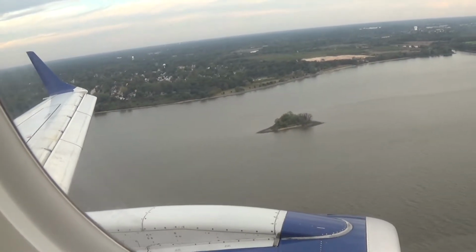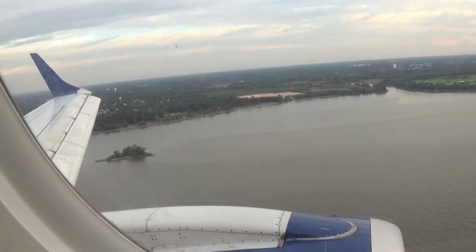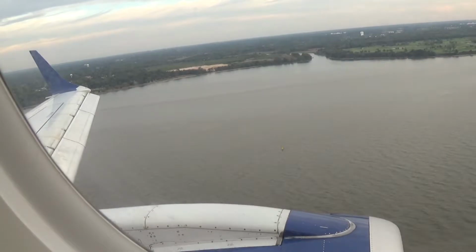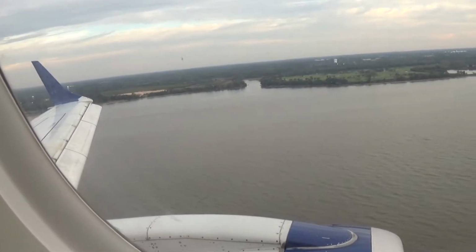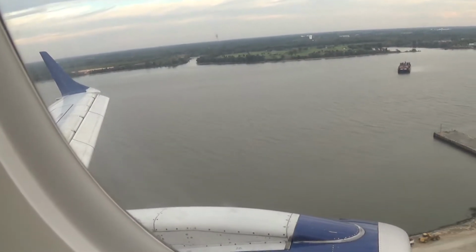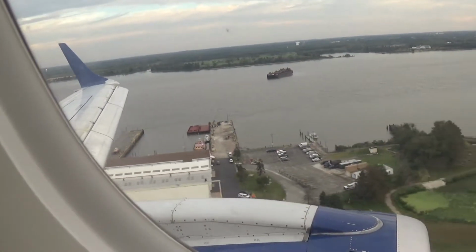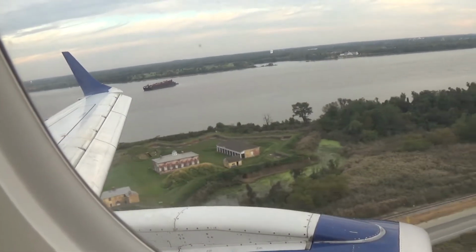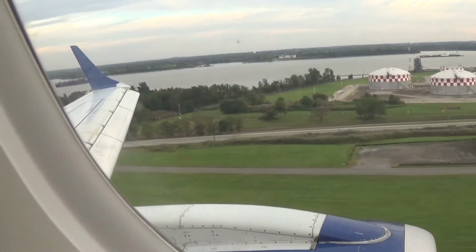Tower, Air 400, request full stop. Air 400 Charlie Bob, continue inbound for runway 26. Continue inbound for runway 26. Charlie Bob, if you can, maintain best forward airspeed for runway 26, please. Charlie Bob with best forward airspeed, please. Best forward airspeed, Charlie Bob.